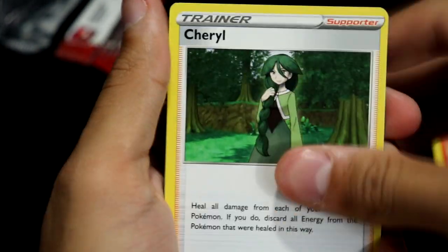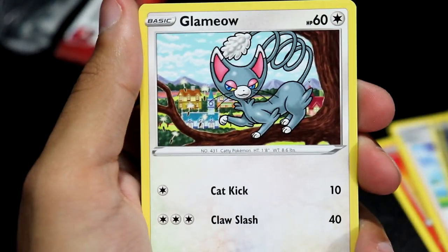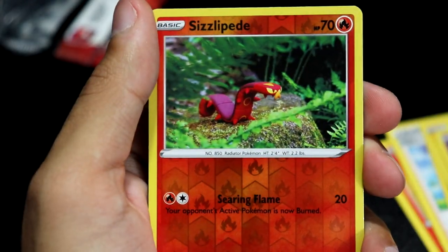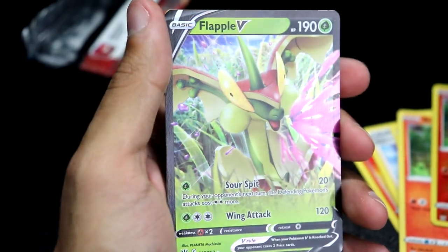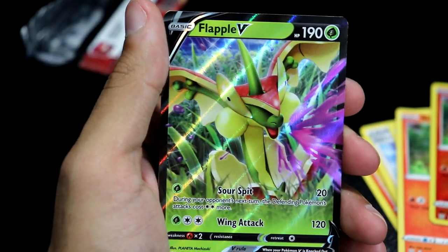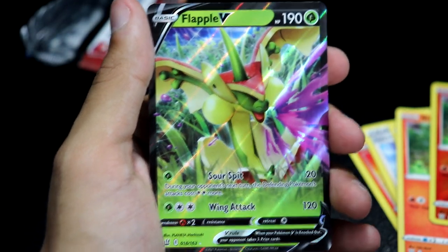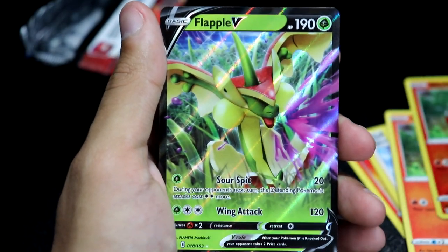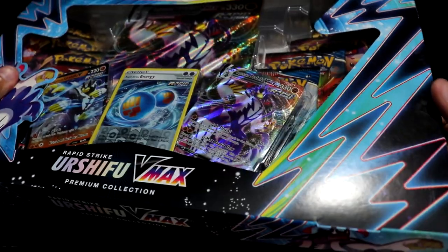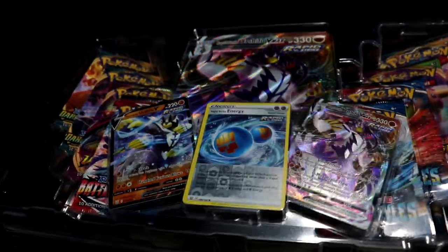All right. Heatmore. Cheryl, Jesus. Mustard. Murkrow. Yamper. Slow. Meow. Sizzlet. Oh, yes! Oh, something else. We got a Flapple V. God, I hate this Pokemon. Like, I can't believe you wasted one of the few dragon typing Pokemon on an apple. What the hell, man? All right, well, I gotta admit, that box turned out to be pretty damn good, actually. It turned out very damn clutch in the end, I have to admit.